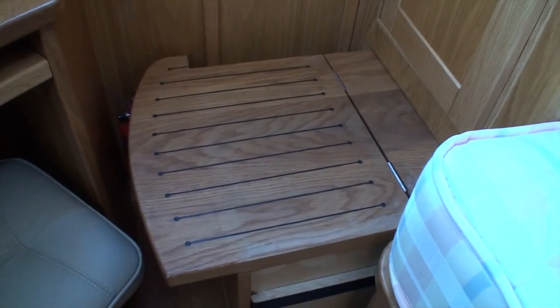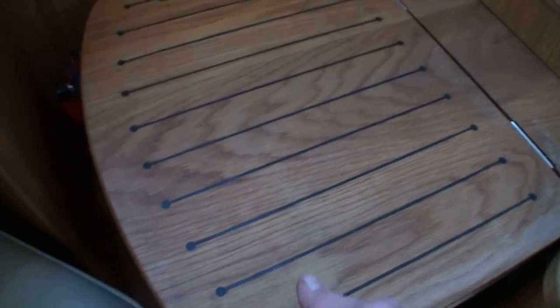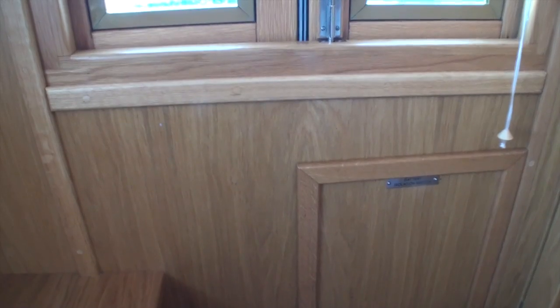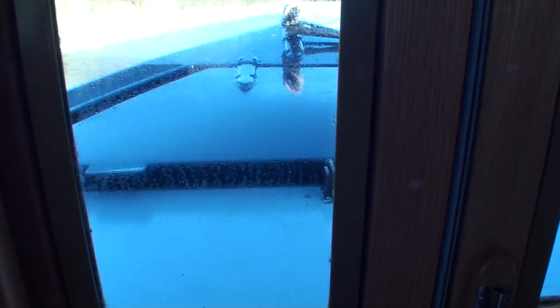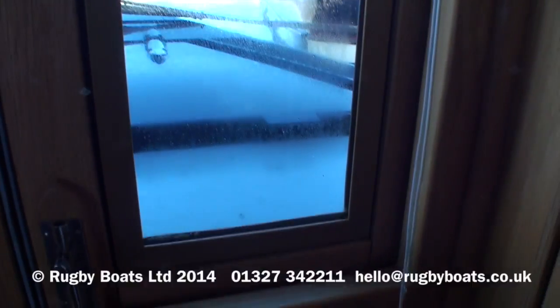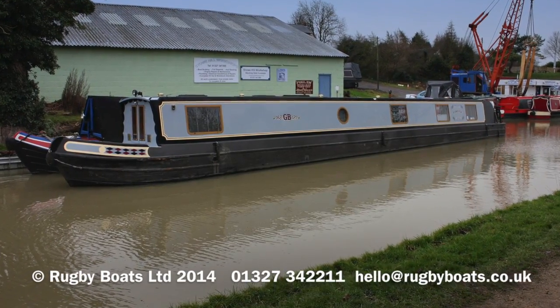And finally you have another wardrobe. Then you have a small pull-out box storage unit from under the wardrobe. And finally the half-height doors, which are really there for emergency exit if you need them, with a view out over the bow and the massive 600-litre water tank. And that is Firefly.